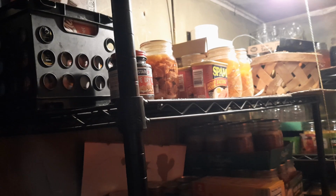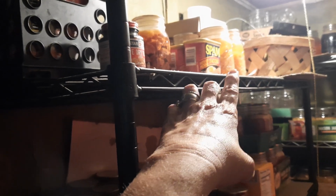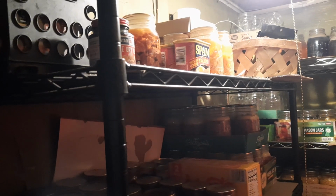Okay, yes, you'll see a couple cans of Spam because that is hubby's special, not mine, y'all. I have some chicken soup to make my Mediterranean lemon avgolemono soup. We have chicken still, which if I get a sale, I definitely will be canning more chicken because that's all we have. We do have some hamburger right here.